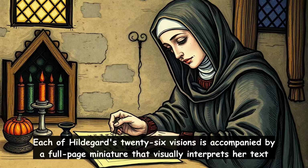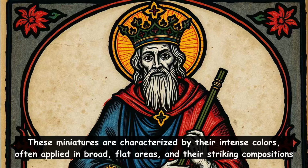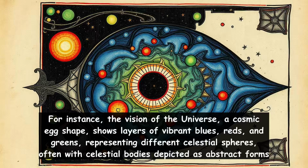Each of Hildegard's 26 visions is accompanied by a full-page miniature that visually interprets her text. These miniatures are characterized by their intense colors, often applied in broad, flat areas, and their striking compositions. For instance, the vision of the universe, a cosmic egg shape, shows layers of vibrant blues, reds, and greens, representing different celestial spheres, often with celestial bodies depicted as abstract forms.